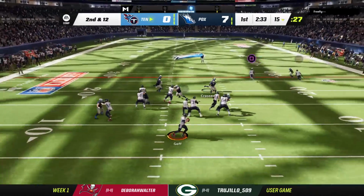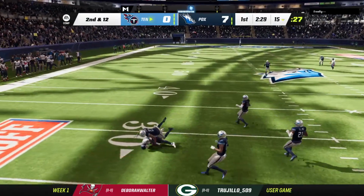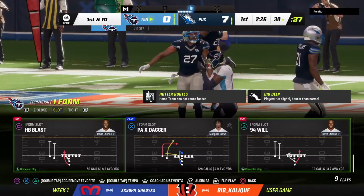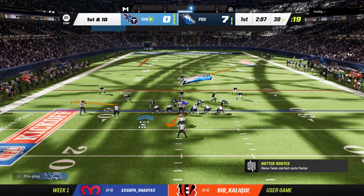They'll fake the handoff. Now Goff. Throwing left side, it's complete. And they'll be stopped right at the 30. On a play that started back at the 15, they pick up 15.